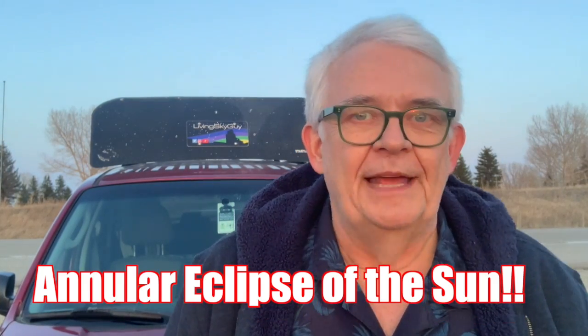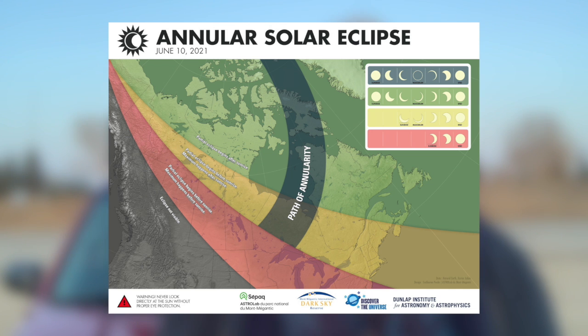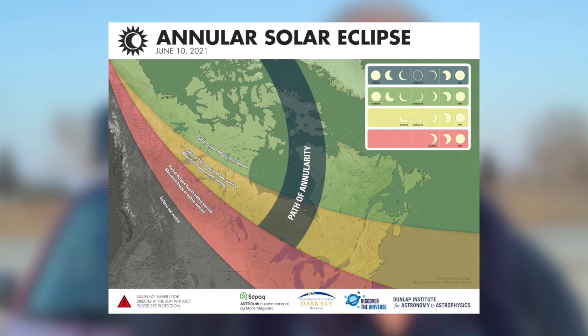So what is happening in just over 2 months, at sunrise on the 10th of June, there's going to be an annular eclipse of the sun. Now, where's it going to be visible? It's going to be visible in its total version in northern Ontario going up into northern Canada. And when you go to either side of that path, whether you're going east or west, we're going to be able to see some partial versions of that eclipse, not the total eclipse.